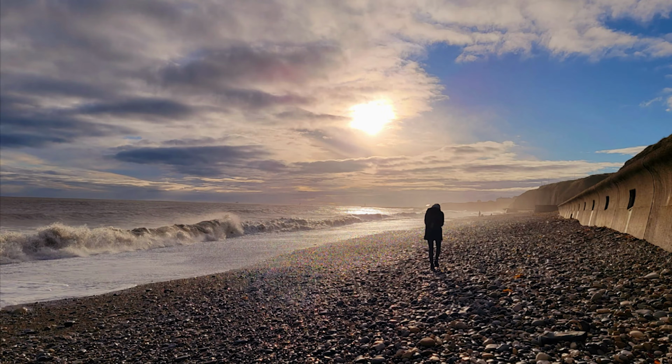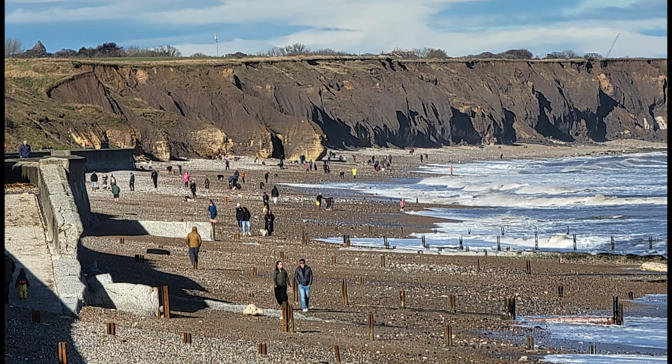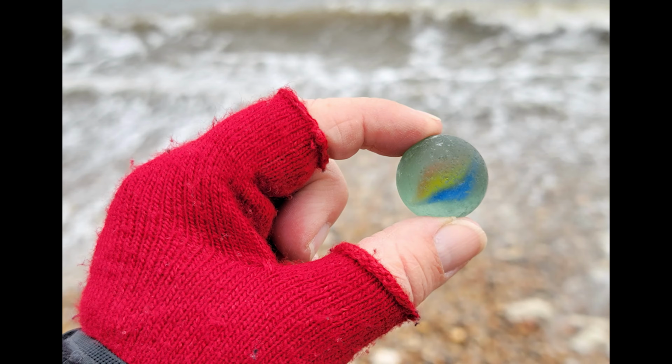So that about wraps it up. I hope this information comes in handy when you plan your next sea glass adventure to the Durham coast.